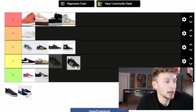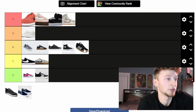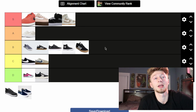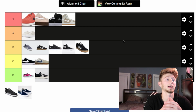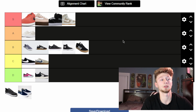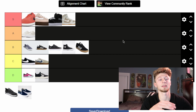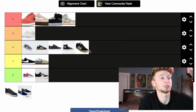Now we got the Adi-Ease. I don't know if Adidas makes this shoe anymore, but this right here was my favorite Adidas shoe. It was basically Adidas' version of the Janoski. I thought it was better and a little bit stiffer in some areas where you would want a shoe to be stiffer by my standards, and that was, like, I think the sole was just a little better feeling than the Janoski was.